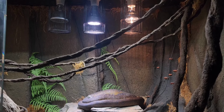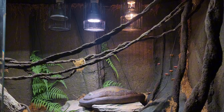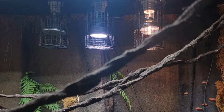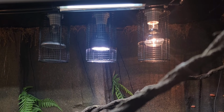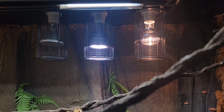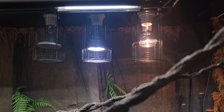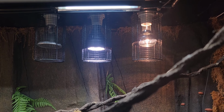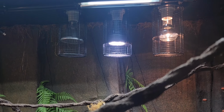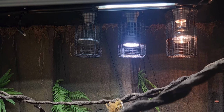Now, these lights all come on at different times to replicate different times of day and night. So as you can see up here, we've got a DP projector, UV, incandescent, and a spot LED full spectrum bulb. Now, these come on to simulate the increase in light and heat throughout the day, with the DP projector providing the simulation of residual heat that gets held in the environment in nature.